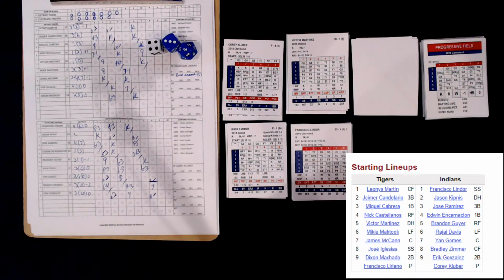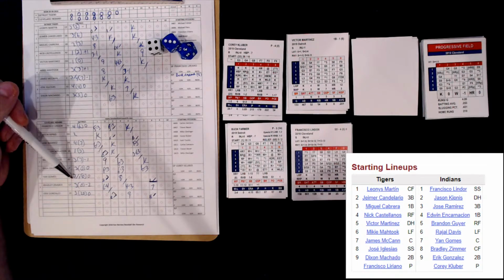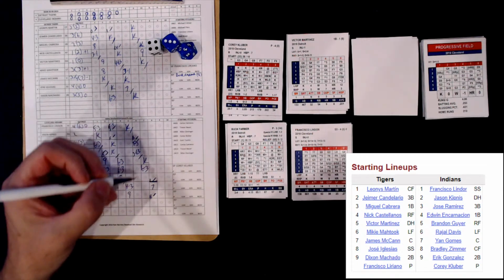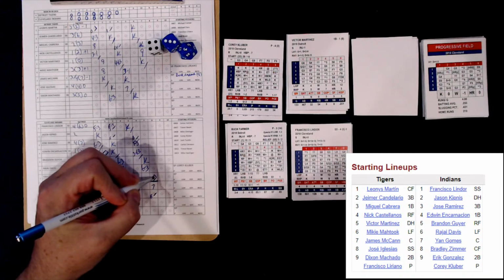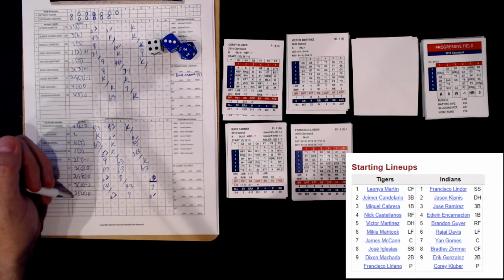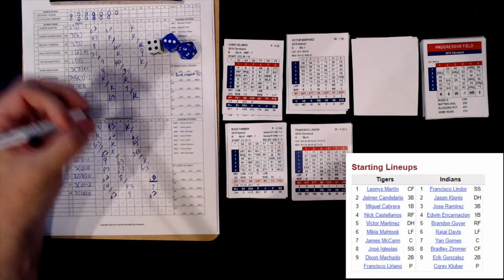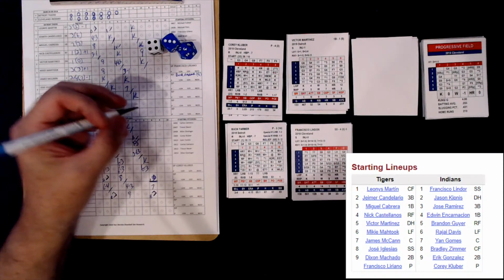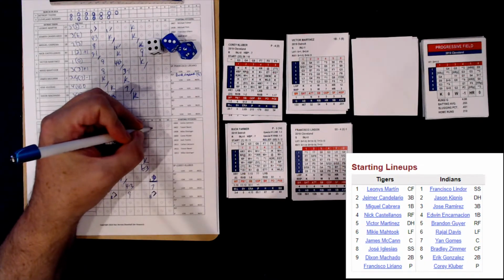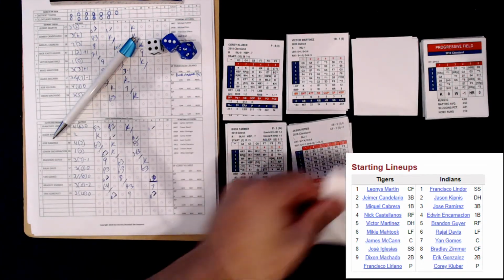S4. Going second to home is Yan Gomes, who's got a run rating of 3, and he is going to come home and score the first run. The runner on first is going to move to third on the single by Francisco Lindor. So run in and runners at the corners.